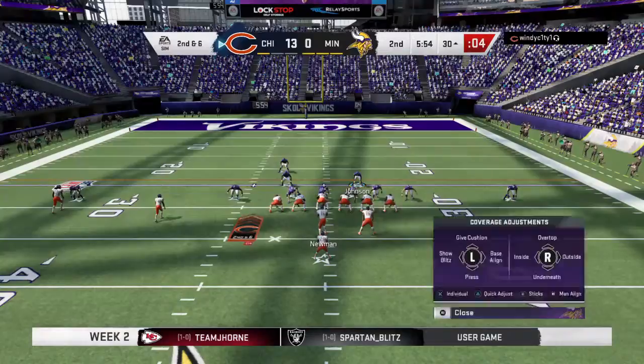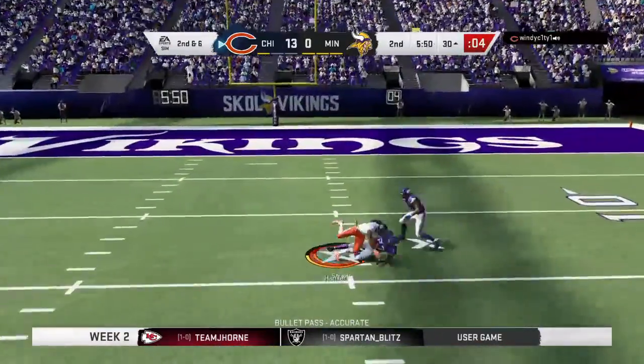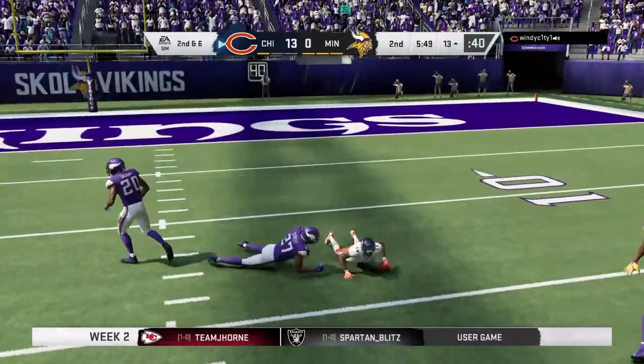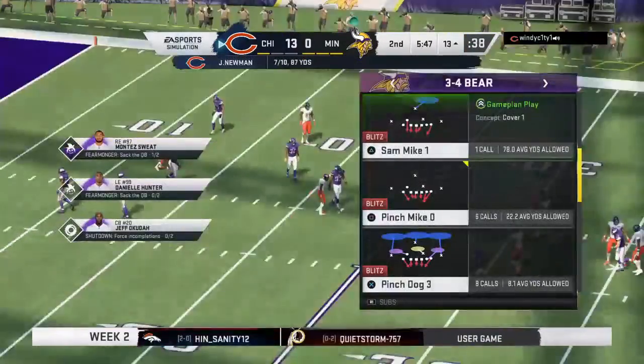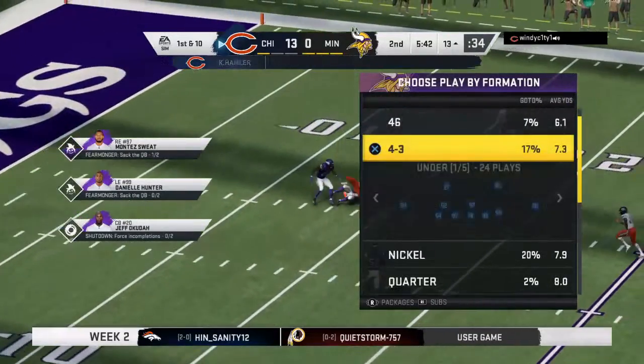Here we go, D. Get off the field. 2nd and 6. Going down the middle, and it's complete. And this is going to turn into another first down as the tackle is made at the Vikings' 13-yard line.